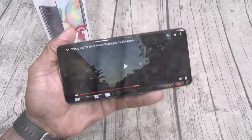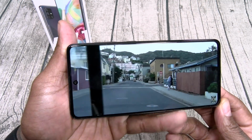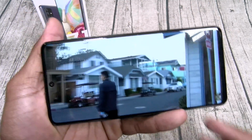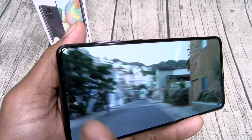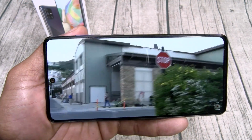Okay, so here's my classic test video. Let's get full screen. Look at this display. Now the speaker's pretty loud, bottom firing only, but it's gonna get the job done. Little punch hole camera, not intrusive at all. This is a go.